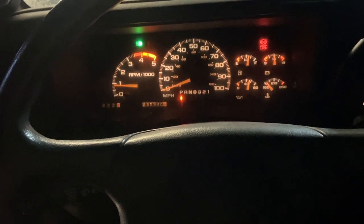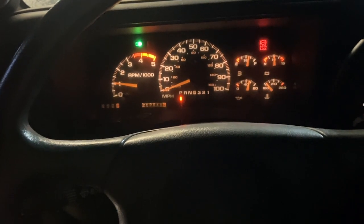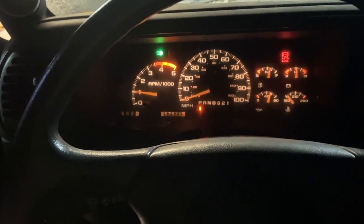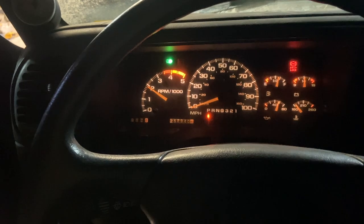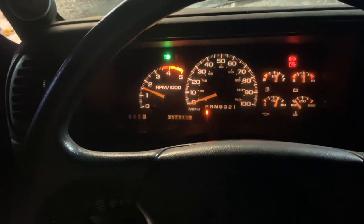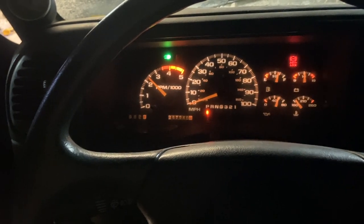Got my foot to the floor right now. So clearly, it might have a little air still in the system. Usually right around 2,000, I don't know if you can hear it, but it's got a slight little stumble right here. Right there. You can kind of see the camera shaking. It revs up fine, but it's got a little stumble. Right there.